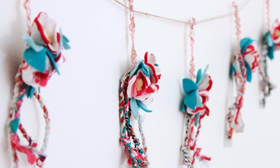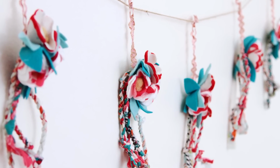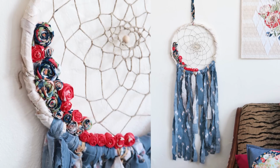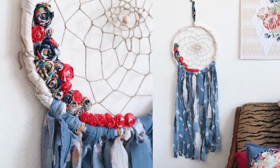Looking for a great scrap buster? This braided floral garland is another great wall hanging decoration to add to your home. Sleep soundly with this gorgeous fabric dream catcher.